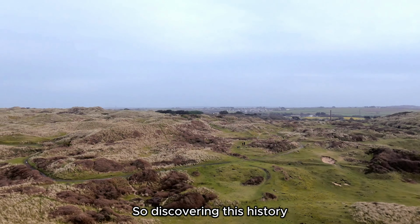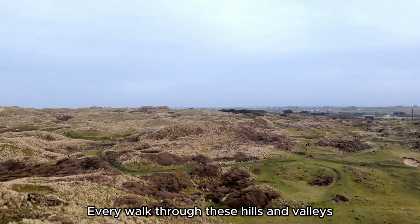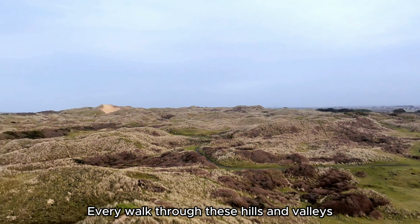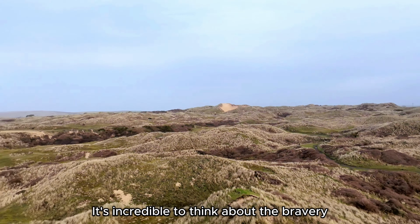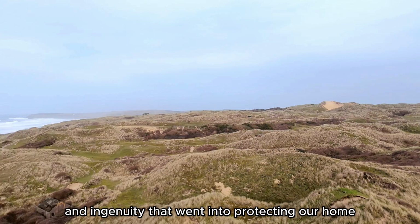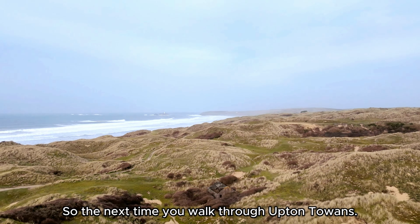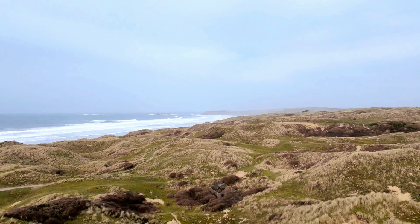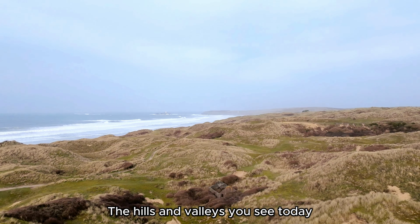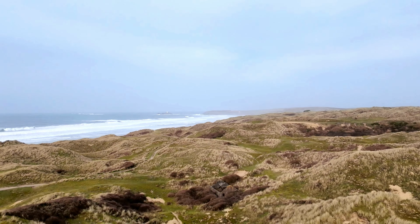So discovering this history has given me a new appreciation for Upton Towans. Every walk through these hills and valleys feels like a journey back in time. It's incredible to think about the bravery and ingenuity that went into protecting our home during the war. So the next time you walk through Upton Towans, remember the vital role it played in our history. The hills and valleys you see today are remnants of bomb craters from those Decoy fires.